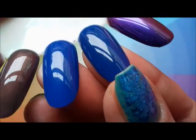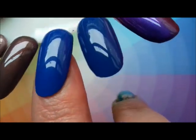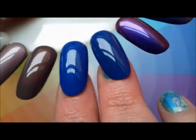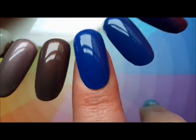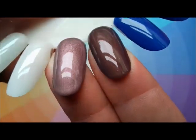These two here, I didn't need to put a second coat on either of them, and yeah, I don't think putting a second coat on the Essence would deepen the colour, but I don't think I will be repurchasing Mesmerised when it's finished. This is good enough for me at £1.80, and these two are actually quite different, enough to justify having both, I think.